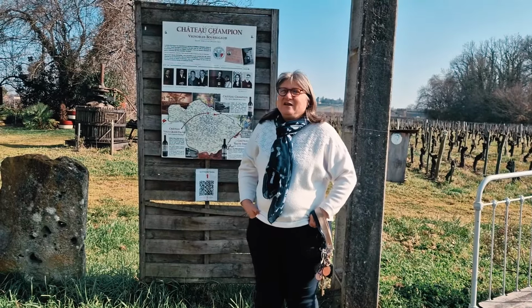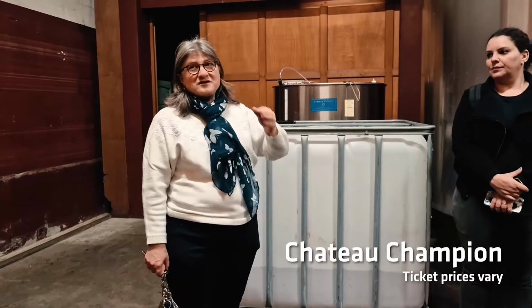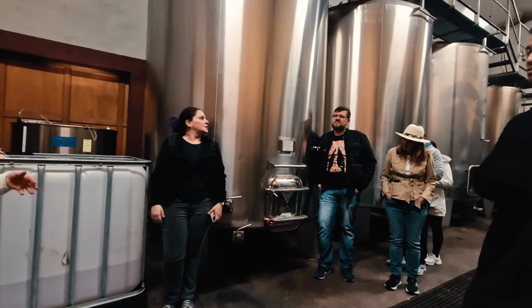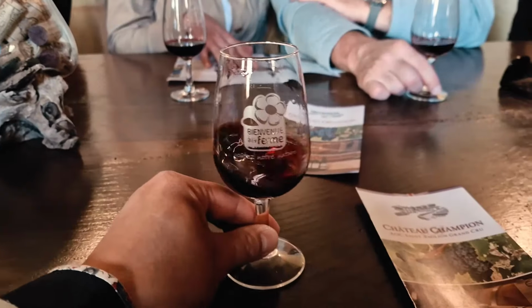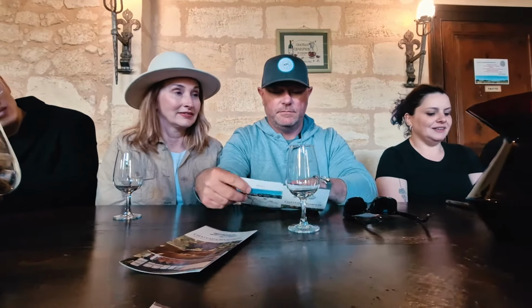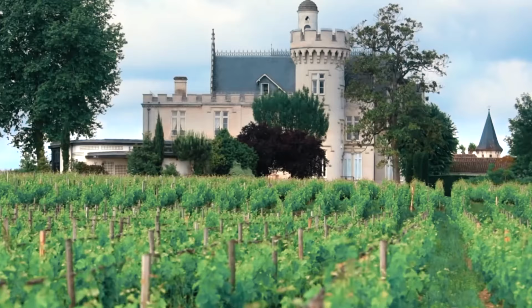And our third winery of the day, an independent winery called Chateau Champion, run by Véronique and her husband only, it's pretty much a similar story. You get to see their facilities, their vineyards, their casks, and you get to try some wine afterwards. And I forgot to mention that when you're trying these wines, it's a great opportunity to talk, socialise and make friends from people around the world. So even if you're not here for the wine, definitely come for the socialisation.